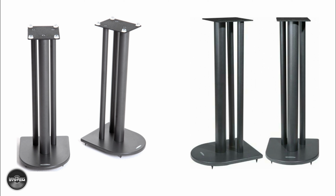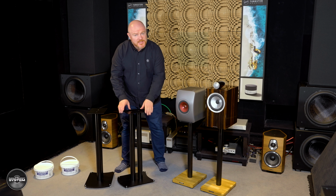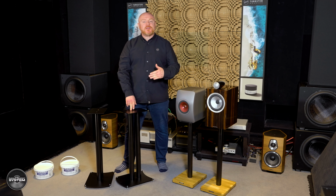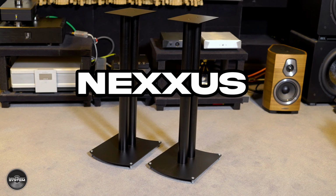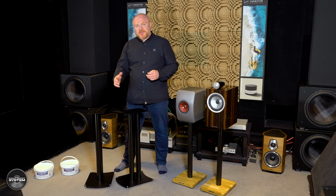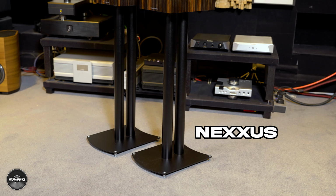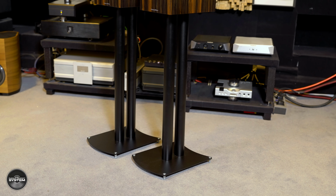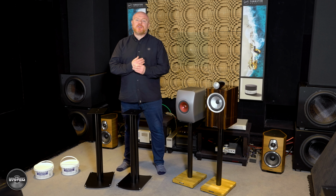Atacama have just redesigned or redeveloped the Nexus speaker stand. This is the new one, and very interestingly, it's called Nexus, but Nexus with a double X. Naturally, there's been some changes, some improvements, and other things with the new Nexus double X. And it's the add-ons or the additional things that make this speaker stand range quite interesting to me.